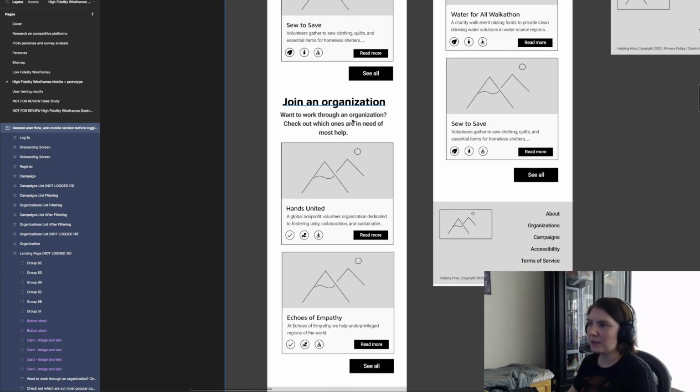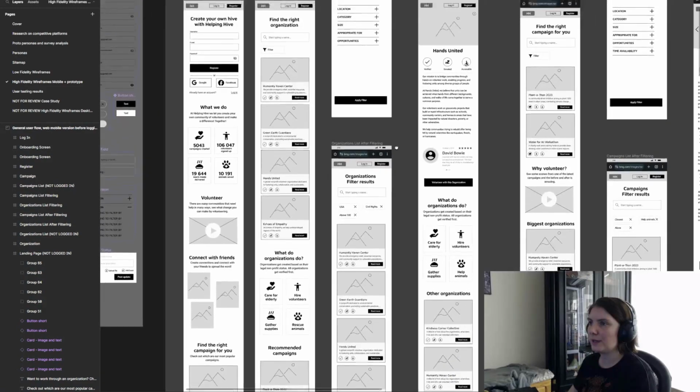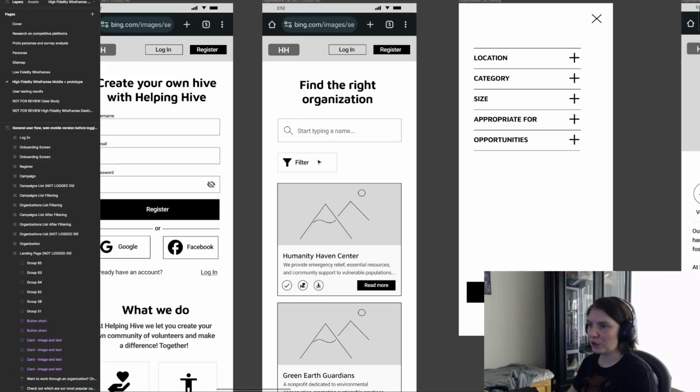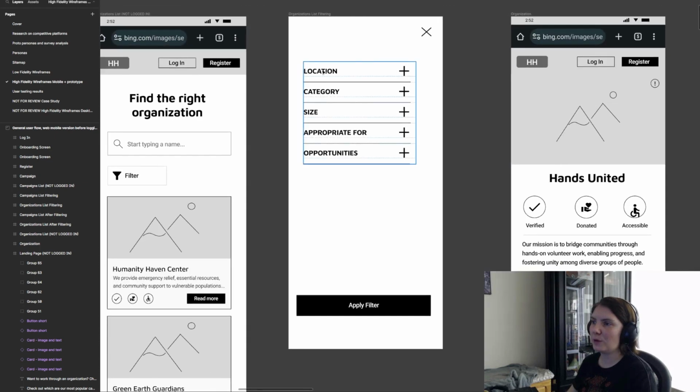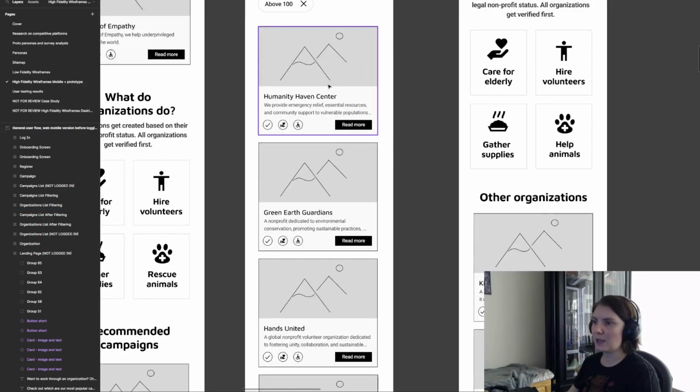And what these see all buttons do is send you to these search pages, search and filter, where you can either type a name or maybe a keyword, or filter by location, category, size. Who is it appropriate for? Like teenagers, maybe, is it appropriate for people with disabilities? And then the results would look the same, just these cards.